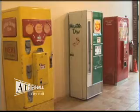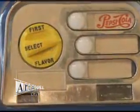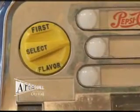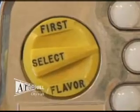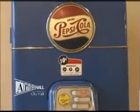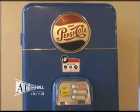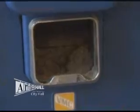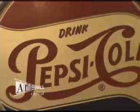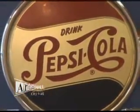We have a Mills 120, which is extremely rare, probably one of only 2 or 3 left in the world. We have a 144 SA, which is a tall machine with a dial on it. You dial in the drink that you want before you put your money in it. Normally they would take this machine and it had a sign on it that would say select your drink first, because a lot of people would not read and they would put their money in, and then they would realize that they had forgot to set the dial, and they would get the drink that the last person received. And these machines were very aggravating, and they took them out of service because of that.